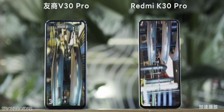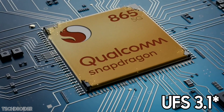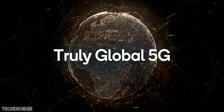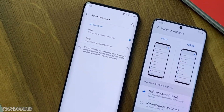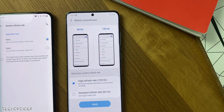Never mind, you also get a 4500 mAh battery with 30 watts fast charging. There's the flagship CPU, the 865, LPDDR5 RAM, UFS 3.0 for fast read and write speed, and NFC. This leak says the K30 Pro gets only 8GB of RAM, while the Zoom Edition will have 12GB of RAM. Now there's no wireless charging, no IP68 certification, and no 90Hz smoothness, which you can find in the Xiaomi Mi 10.